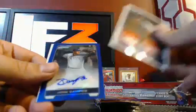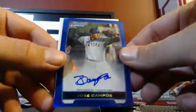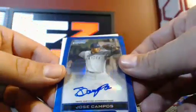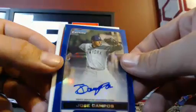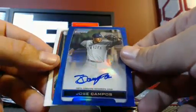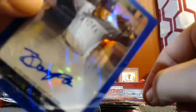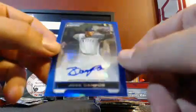Drew Pomeranz, and we got blue. Oh, nice bonus auto. Jose Campos for the Yankees, blue refractor auto. Nice. Very nice surprise hit there. Nice and clean. Well, no, we got a little machine buff there. But still very nice card. Very nice card for the Yankees.